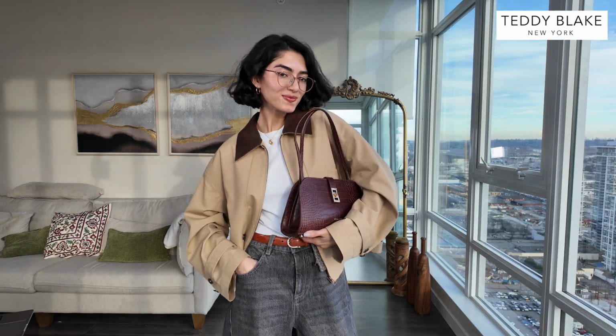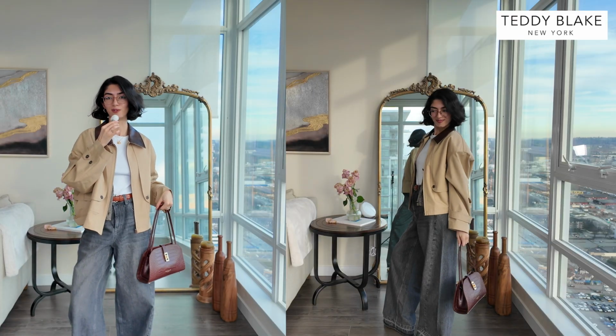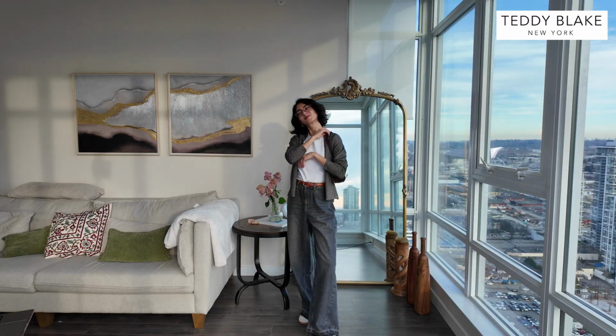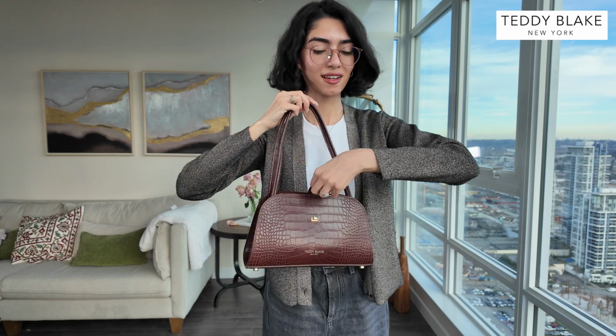It is a completely versatile bag and it can really go with any look. I especially love dressing up simple casual outfits like the one I'm wearing right now with a more elevated purse such as this one. The bag has excellent construction. It feels so elevated and chic.